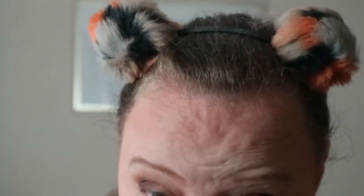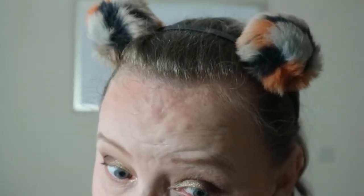And then I'm just going to take the first shade that I went into and just run that along my bottom lash line, because I've got no lashes, so this just helps me. And people are probably wondering, but why? I don't know. I think when I had my eyebrows done, I had my lashes done at the same time.